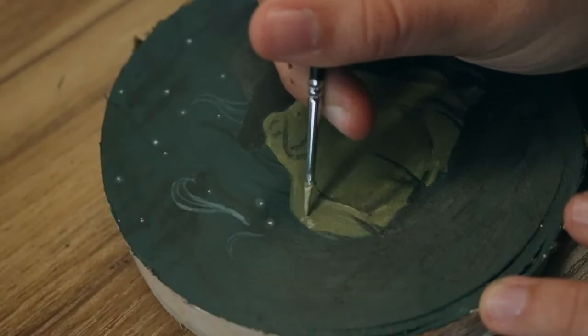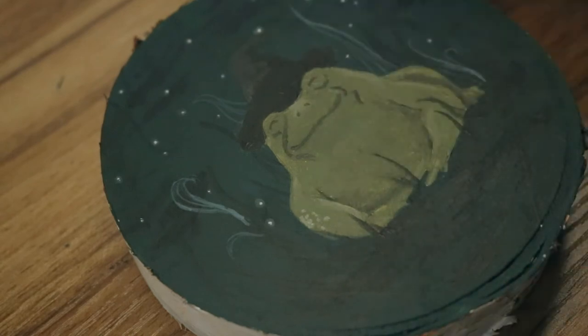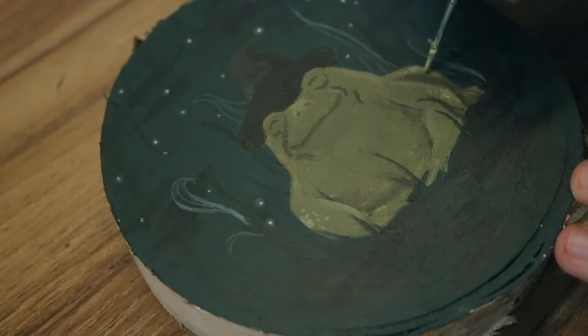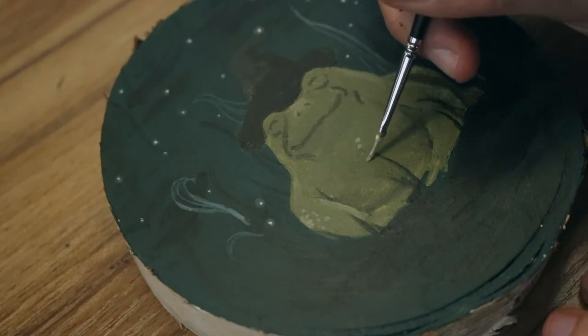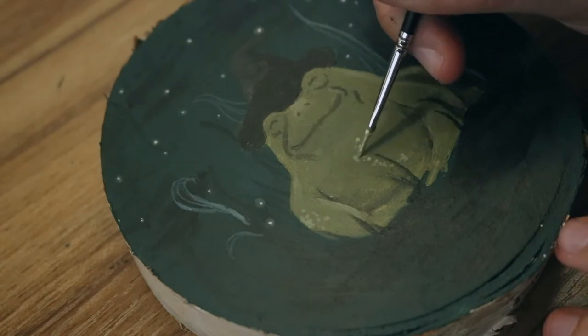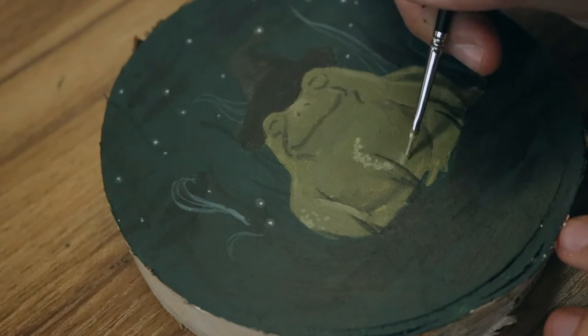I can't get over how content this frog is. You can tell he's really in his element. I wanted him to have spots, and I made the spots on his belly in the shape of the moon, so you know he was definitely born a frog witch. Or is it a witch frog? I don't really know.